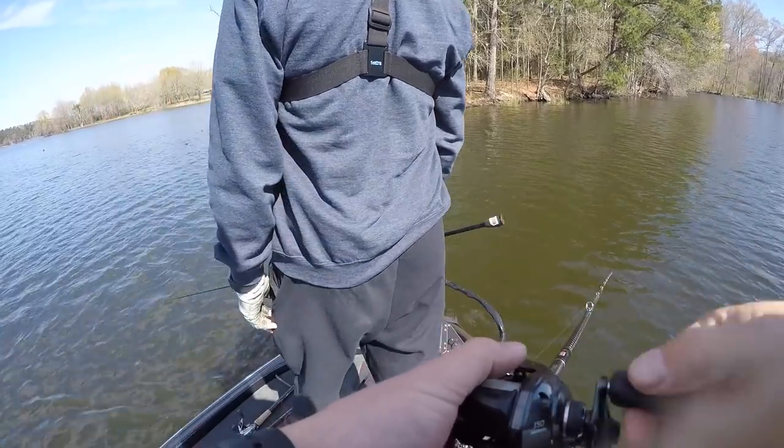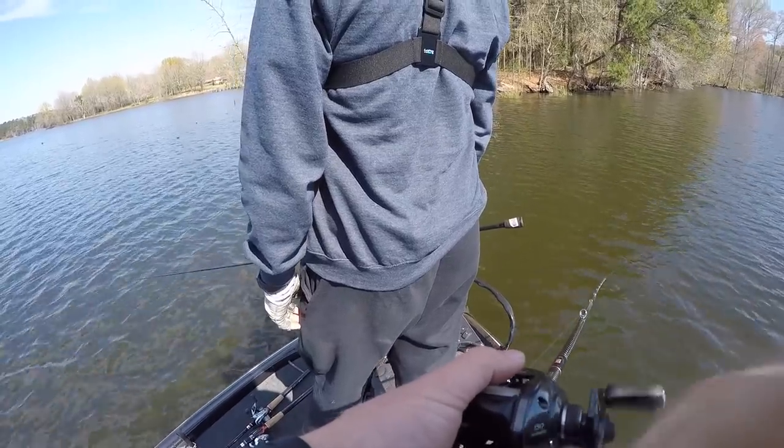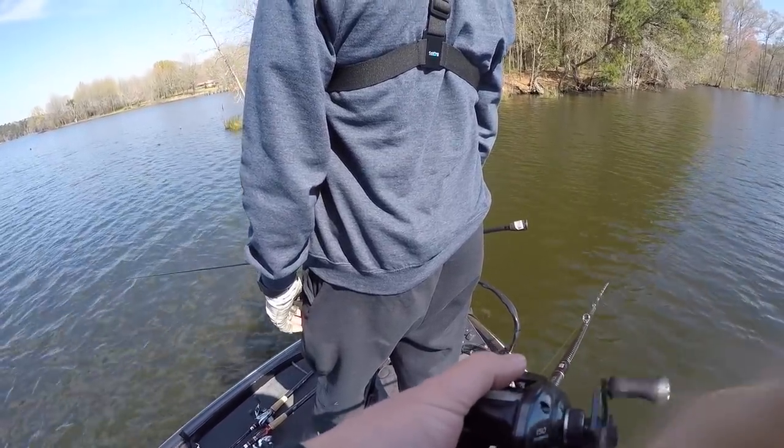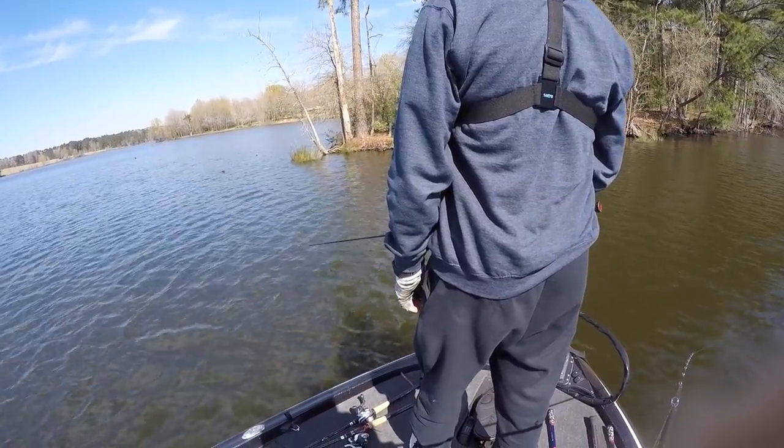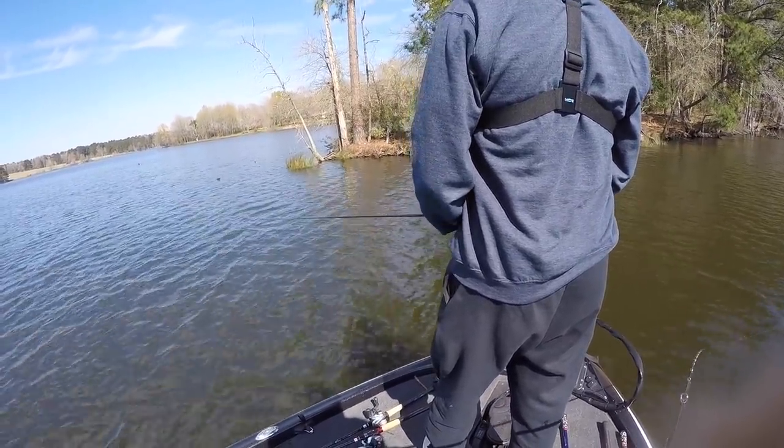Oh my God. Is that a fish? What is that? That's an alligator. He's got an alligator on. What in the world? That's an alligator. That's not a bass, no. That thing was like 4 feet long.